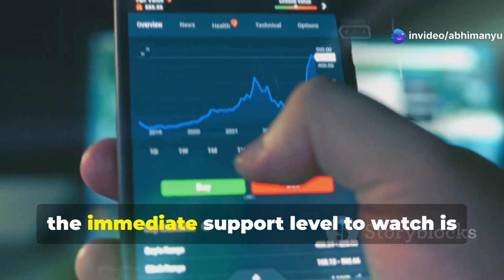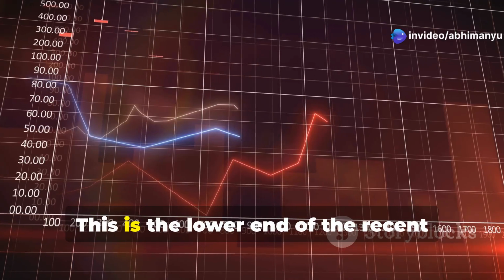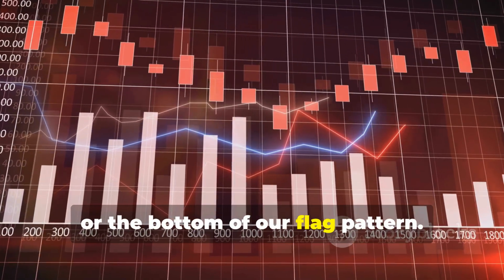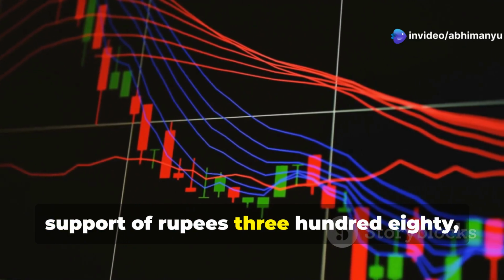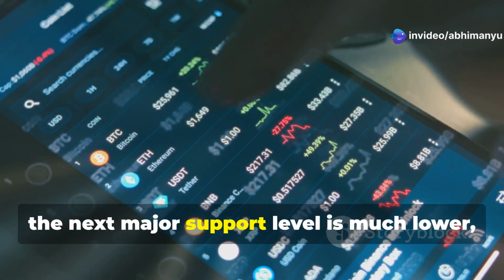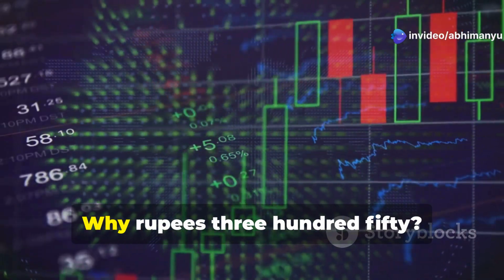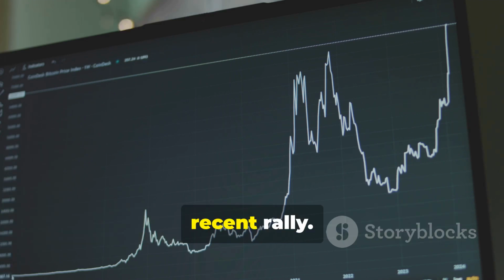For Bell, the immediate support level to watch is around Rs 380. This is the lower end of the recent consolidation range, or the bottom of our flag pattern. If the price breaks below this immediate support of Rs 380, the next major support level is much lower, around Rs 350. Why Rs 350? This level was a previous resistance area that the stock broke through during its recent rally.